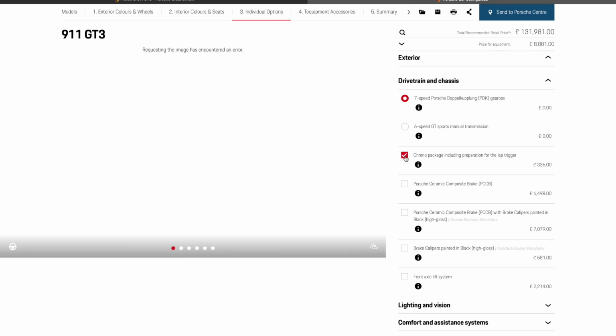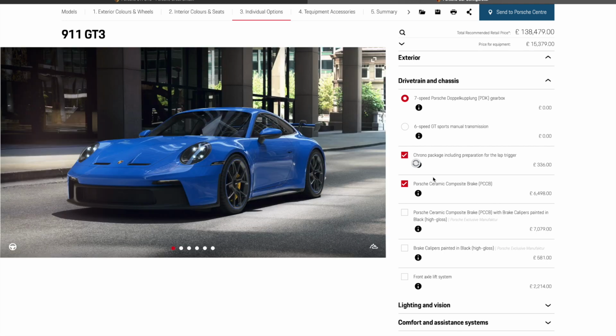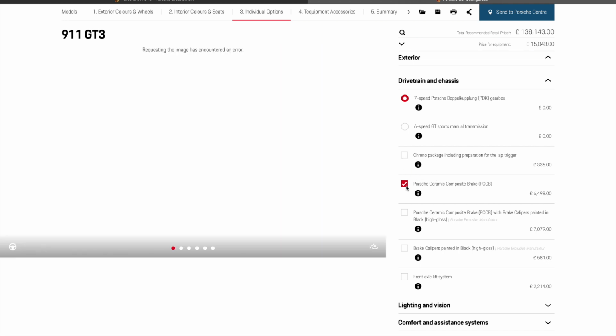And again, it would appear that breaks the configurator, as does absolutely everything else. So if we unselect that, hopefully this all fixes itself. Come on, because I really do know what you want to. There we go.